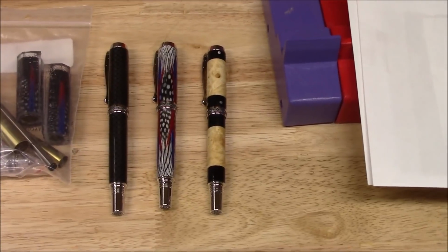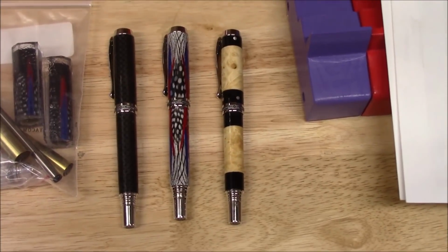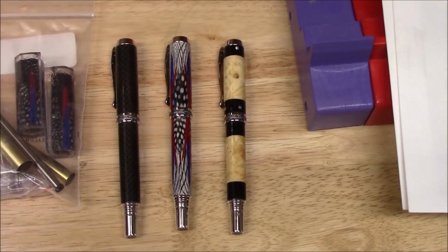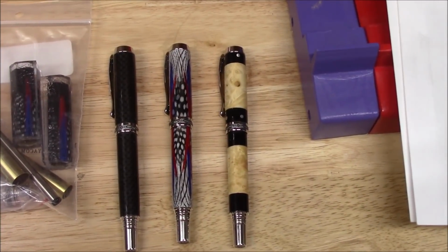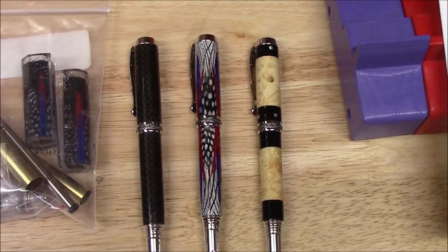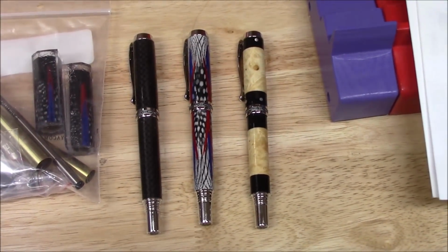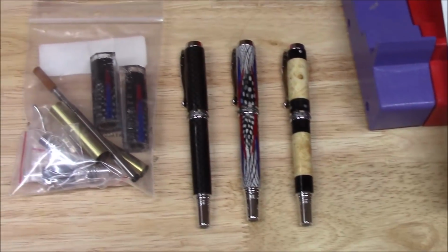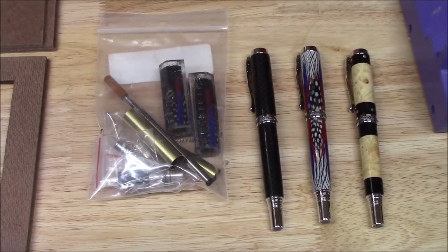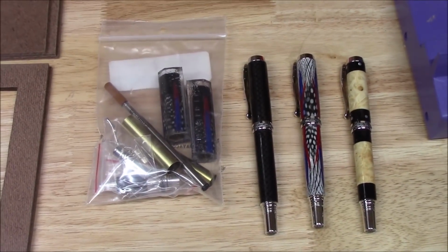And all 3 of those are on the Junior Statesman 2 rhodium finish with black titanium accents. You can see the black titanium accents. Those are for a client, and I still have 2 more to make for him. And then one more feather blank to make for my upcoming craft show in December.